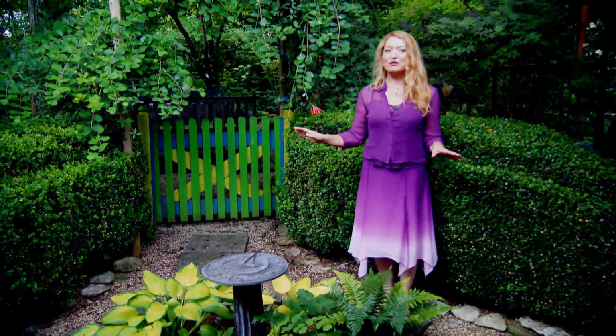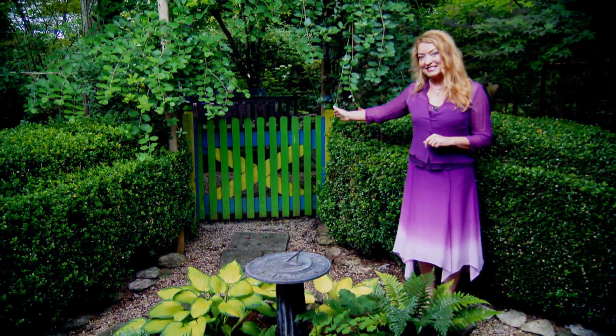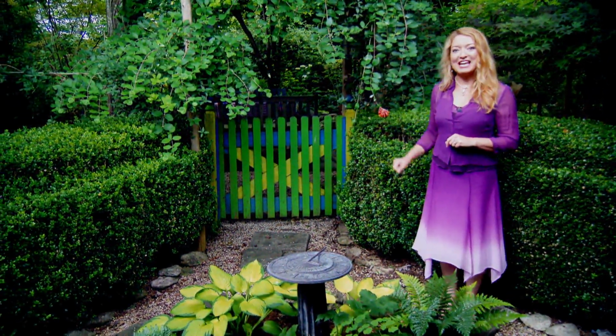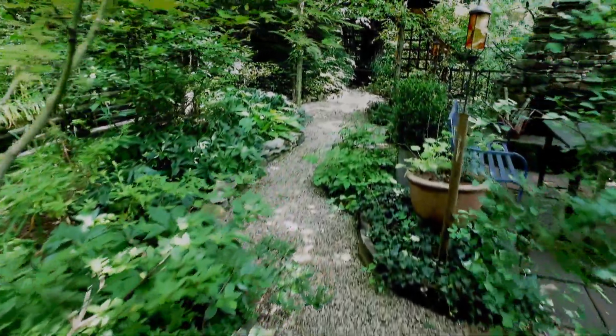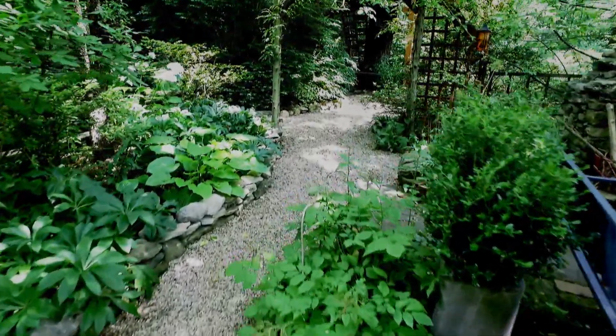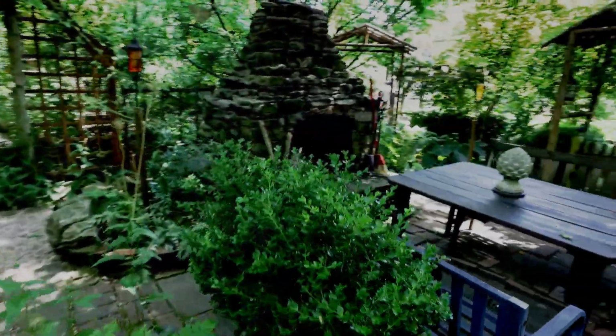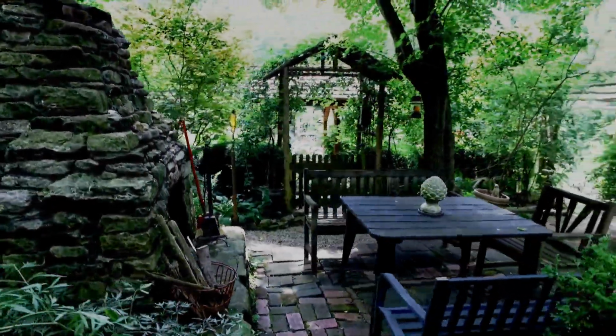Here we are at the very heart of Mary's garden. In fact, here's the gate that started it all 28 years ago. This is the entry to the heart, or the hearth in this case, of this garden. The fireplace is the center point, and all the rooms come out like spokes to a wheel.